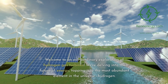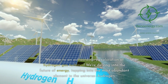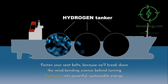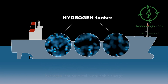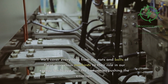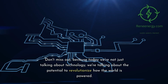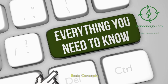Welcome to an extraordinary exploration of hydrogen gas turbines. We're delving into the future of energy, tapping into the most abundant element in the universe, hydrogen. Fasten your seat belts, because we'll break down the mind-bending science behind turning hydrogen into powerful, sustainable energy. We'll cover everything from the nuts and bolts of these marvelous machines to their role in our energy landscape and the companies pushing the envelope. Don't miss out, because today we're not just talking about technology, we're talking about the potential to revolutionize how the world is powered.